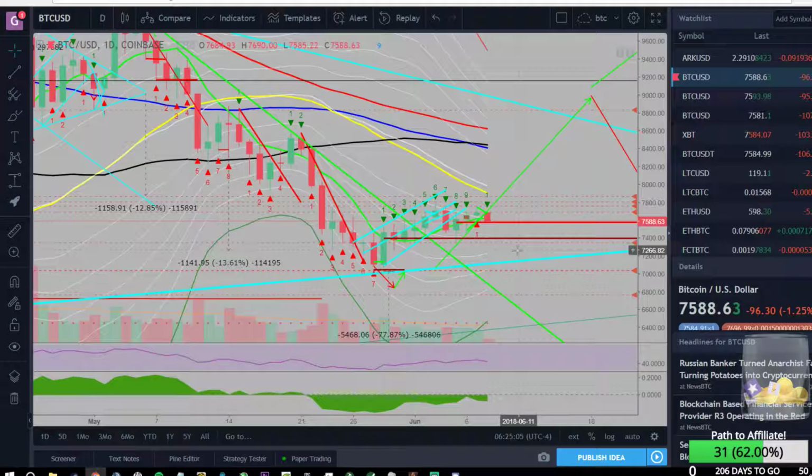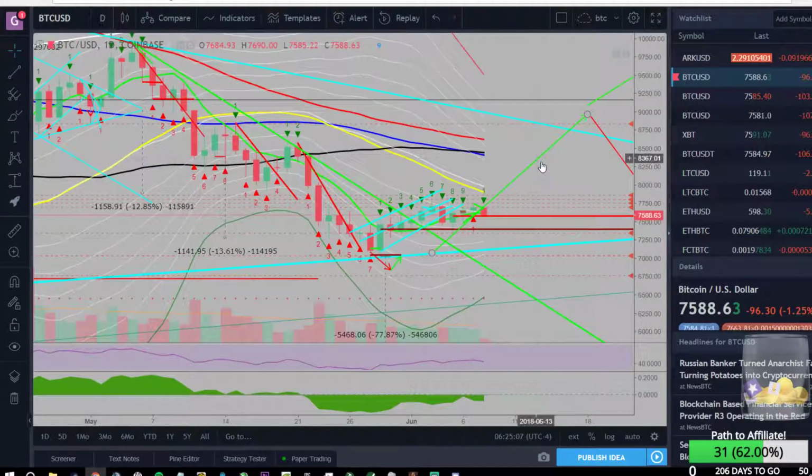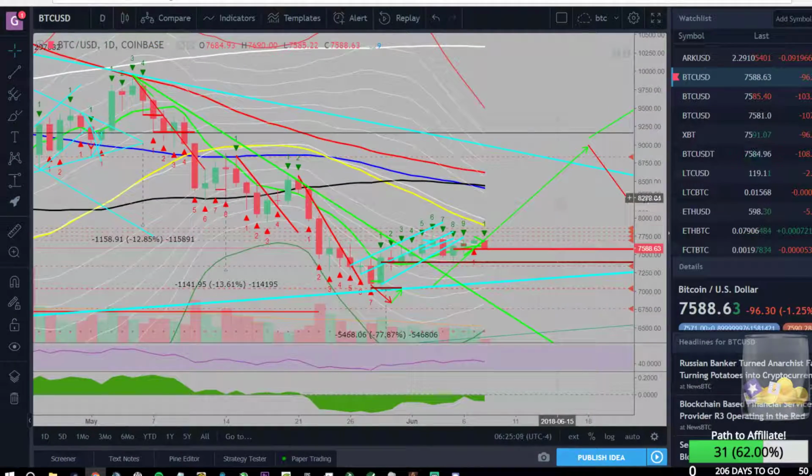If we take a look at the moving averages here, let's get them all in here. So on my chart I have the 200 day, the 128, the 100, the 50, the 30, and a 7. The 50 is black, the 30 is yellow, and the 7 is green.